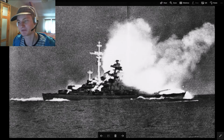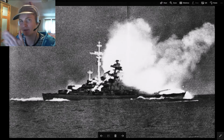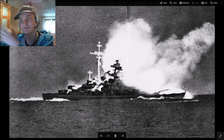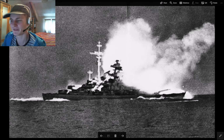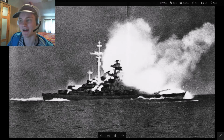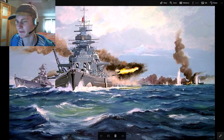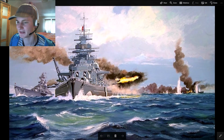And the British made a mistake at first, thinking that the Prince Eugen was the Bismarck and the opposite way round. But then they realised, hang on a sec, we're shooting at the smaller ship, Bismarck is a larger ship, right, let's try this again. And Prince Eugen and Bismarck concentrated their fire on Hood, and eventually, with 5 salvos from Bismarck, they managed to sink Hood.